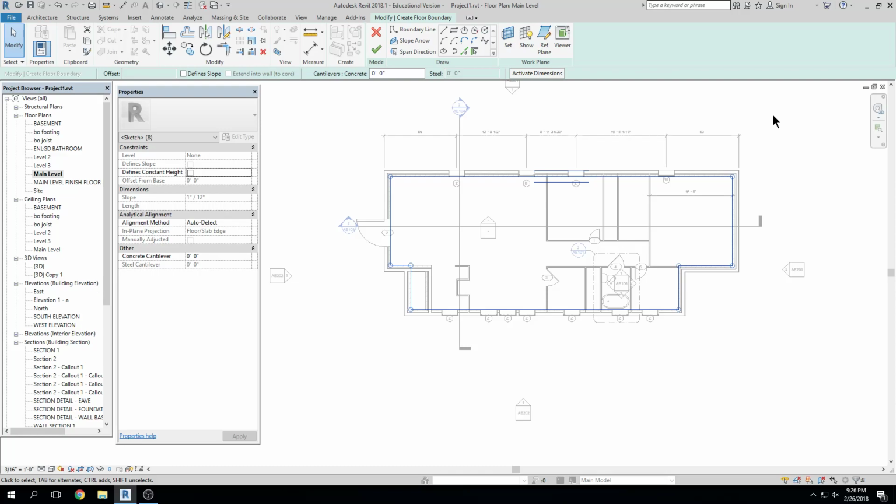Hopefully. Sometimes you don't pick up on mistakes that you've made until Revit tells you you've made a mistake. But that is going to be my boundary.